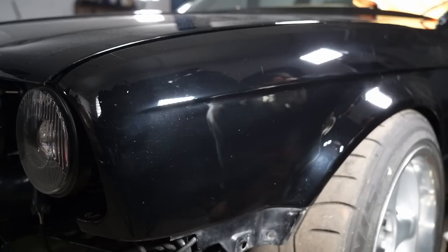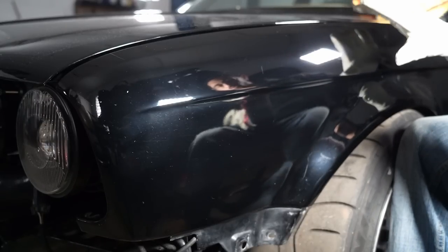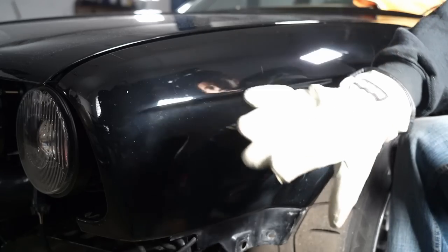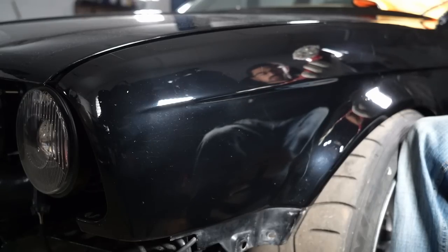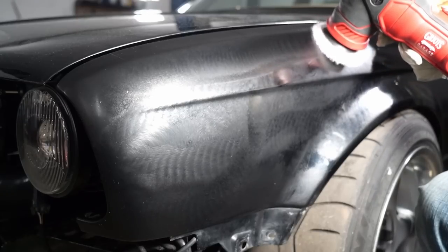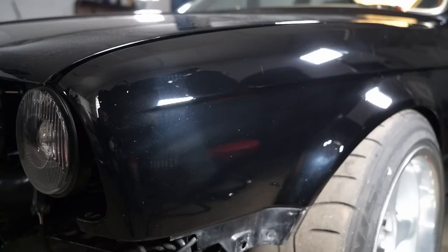Just one pass. Damn. I'm gonna do one more pass. I kind of like going really slow on the first pass to take a bunch of scratches out and then come in a little bit faster as a top coat, and it's been working pretty well. Let's see how it turns out. That's after the second pass.